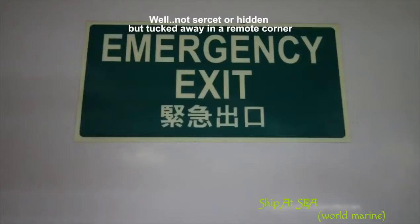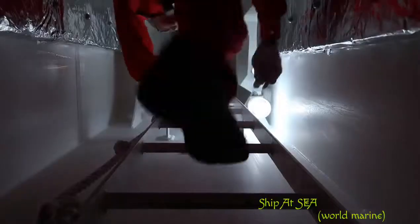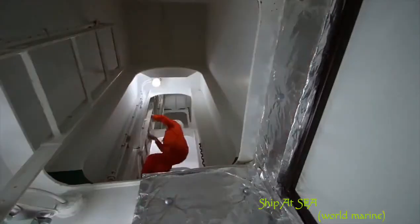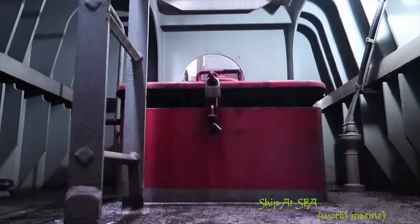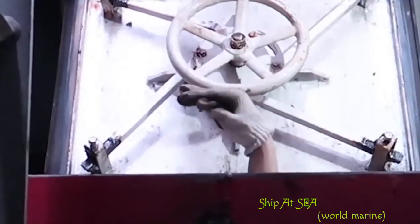The emergency escape is at the bottom deck, near the shaft, and it provides another means of escape other than the entrances. However, it's quite a climb. Once you have made it to the very top, you'll come up onto the upper decks of the ship. So that was a brief tour.